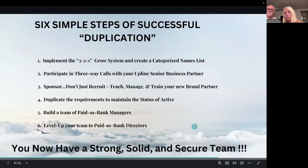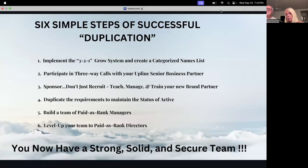Yeah, right here. So those 6 steps for a successful duplication. I love this. This is really good because I love numbers. Out of these 6, which ones do you have in order of importance, and which ones do you like? Well, it's a matter of preference.